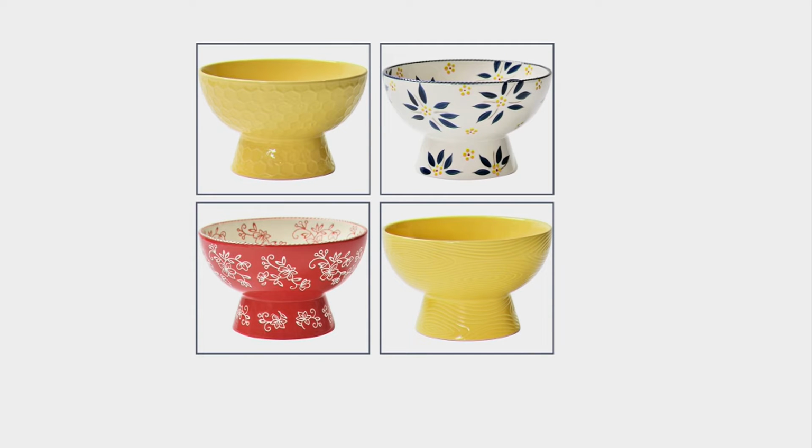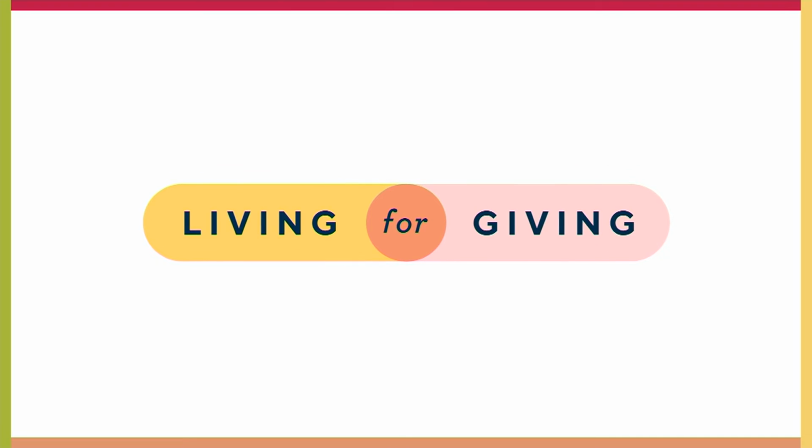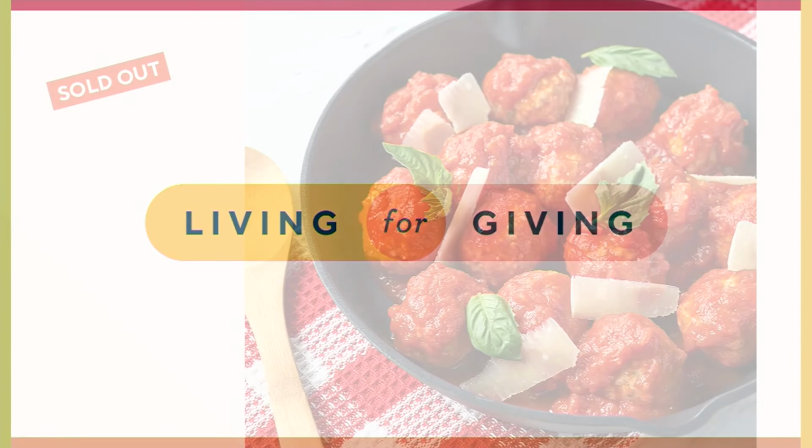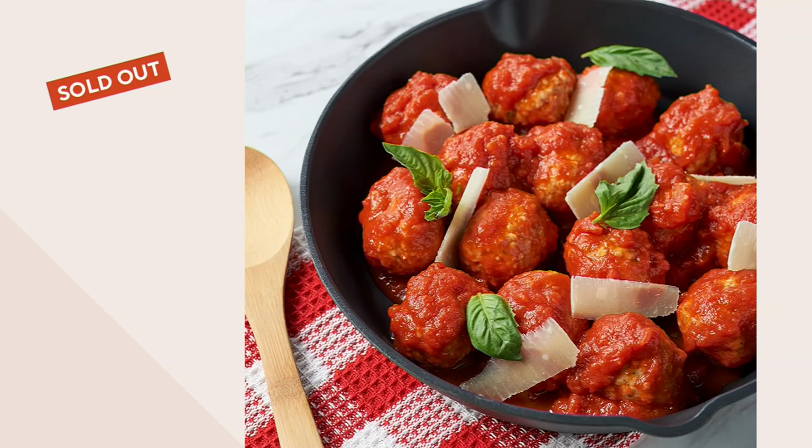Yay, Tara Tesher and Team Temptations has sold out. Not to forget to tell you that Scrub Mommy has also sold out. And this is what's great about tonight. We didn't even show the Mama Mancini's meatballs, but they also sold out. Remember, every time something sells out, all this money is helping people who are going to bed hungry tonight.